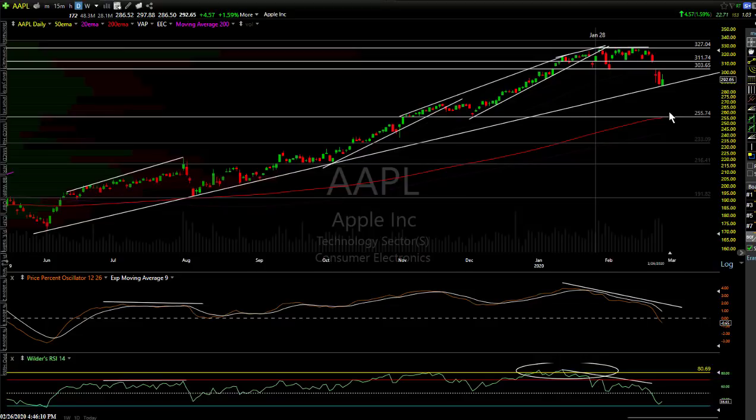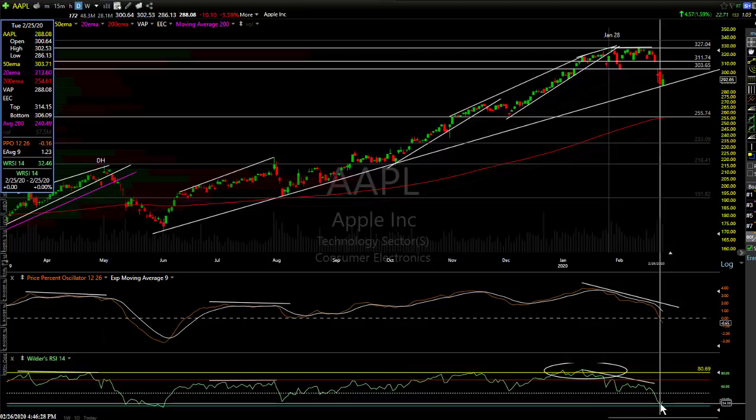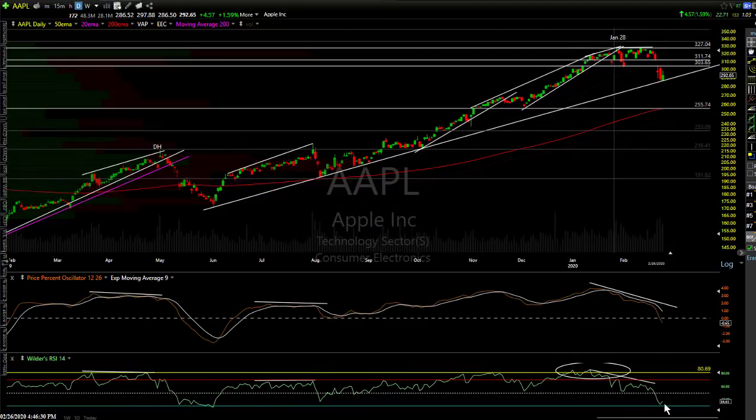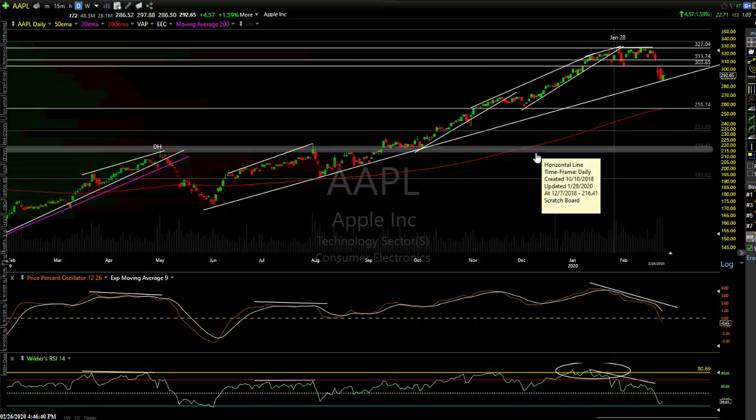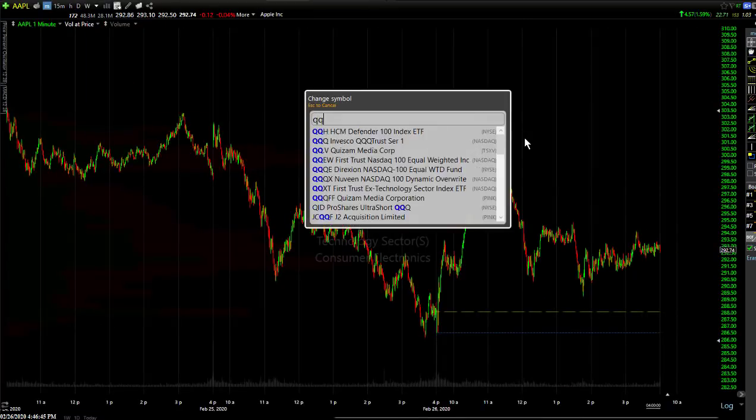Don't be married to any one bias or one scenario. The market must do this or that. But I made the case that Apple, along with a lot of key sectors, is at support, oversold near term, but not extremely or not very oversold. In fact, it didn't even hit the 30 level here on the daily chart. So there's certainly the potential for more downside, but I think the odds are skewed towards a bounce tomorrow. But again, we're walking the line. We're flirting with those lows, or we did today.